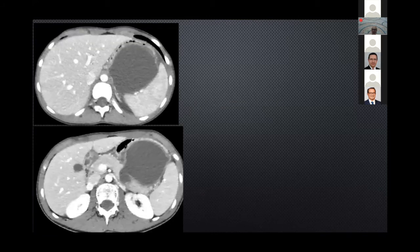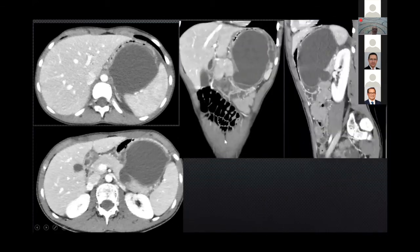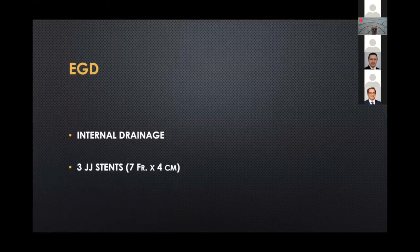Then she was sent over to our institution. As you can see here, this is a CT scan of her abdomen, and what you might think is her stomach is actually a great cyst. The stomach is actually pushed anteriorly and superiorly, so there is no wonder that she has problems in eating and drinking. That was after 9 days, and based on our findings, we just did an upper endoscopy.